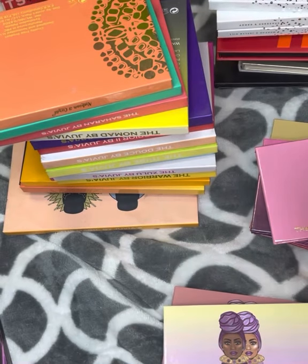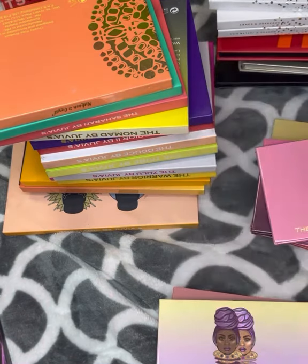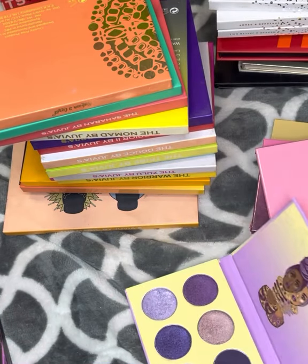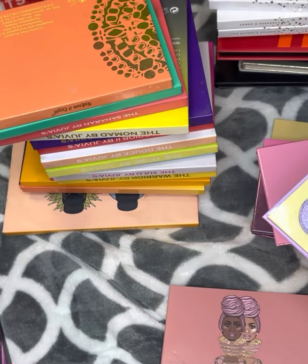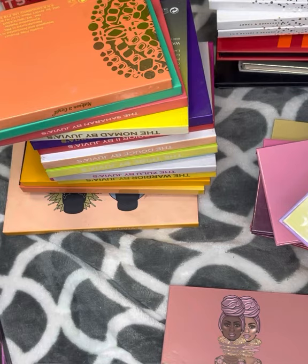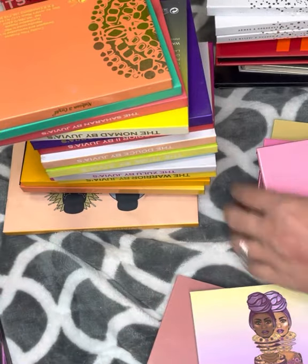And this was a holiday palette. Oh, that hurts. I'm going to put this in the maybe pile. I do like this particular purple. I wish this was in this palette, but I like the shimmers over here better. So I'm definitely keeping this one. This one's going to go in the maybe because I don't know what I want to do with that.